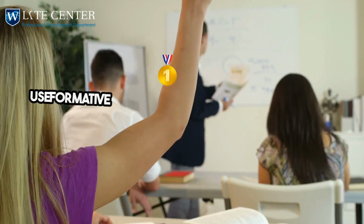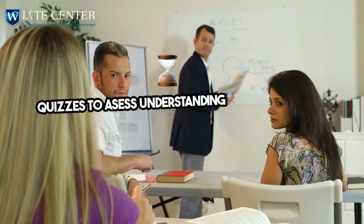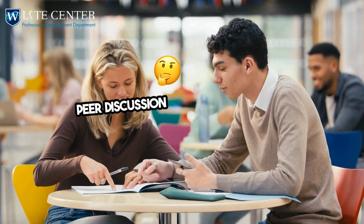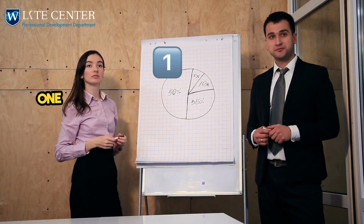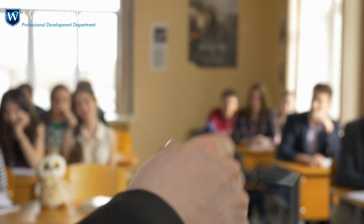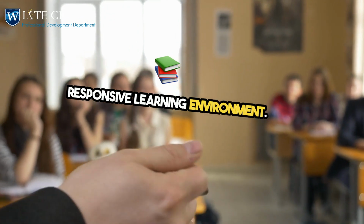First, use formative assessments like quick polls or quizzes to assess understanding in real time. Second, incorporate think-pair-share activities to encourage peer discussion and reflection. Third, apply the exit ticket method where students write down one thing they've learned and one question they still have before leaving class. These strategies are simple yet effective in creating a responsive learning environment.